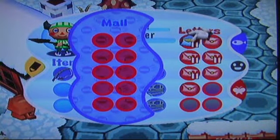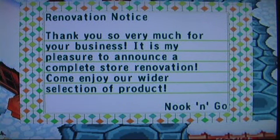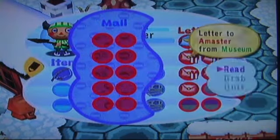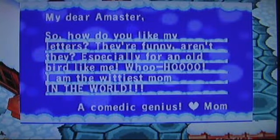So it's like, what? It's not Wednesday anymore. It's Thursday. Oh, and this one's a renovation notice. Thank you so much for your business. It is my pleasure to announce the complete store renovation. Come and enjoy our wider selection of product. Nook and Go. Wait a minute. Nook and Go. That's right. Nook's Cranny became Nook and Go. Yeah, all this stuff you're missing out on.